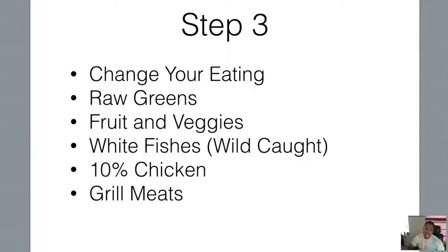Okay, 10% of your diet or less can be chicken. If you don't eat chicken, then you don't have to have it. But you need to try to lessen your chicken intake. Okay, especially with all the hormones and things that they're injecting in these chickens, it's a lot harder for it to be nutritious for you, and it's a lot harder for your body to break it down.